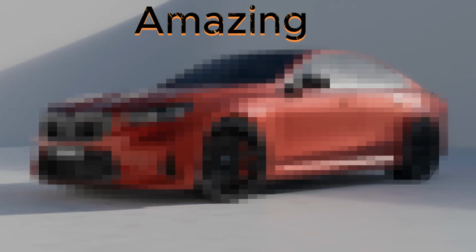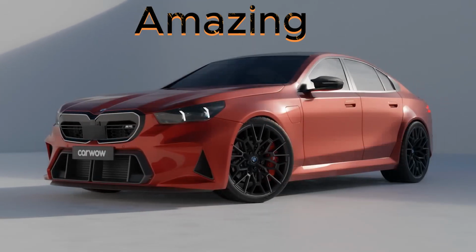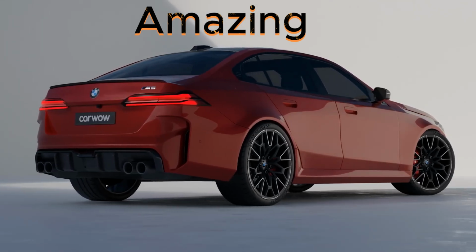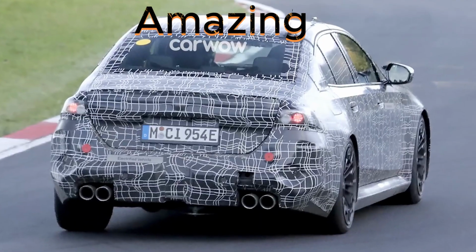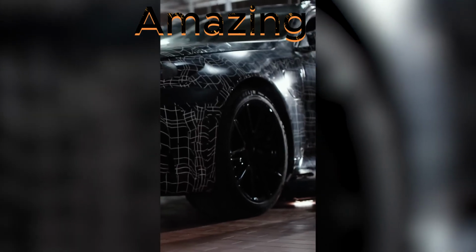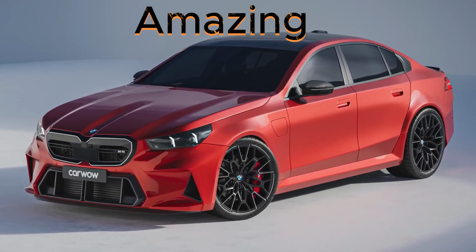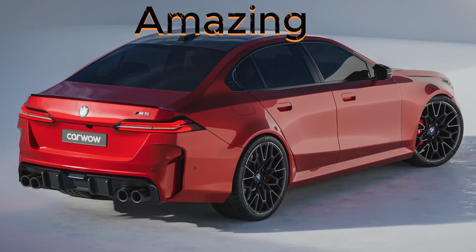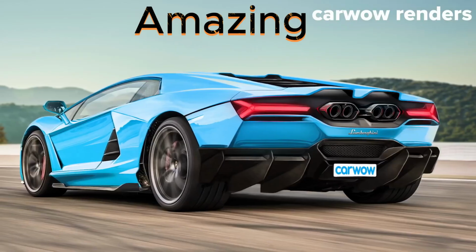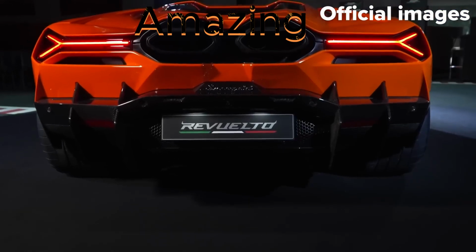To be clear, BMW hasn't officially revealed the new M5 yet. These images that you're looking at have actually been put together by our team of in-house experts. They've scoured through spy photos of official M5 prototypes. They've also used official teaser images from the new car. Plus, they've used their own insider knowledge to create this design. Now, these are the same people who predicted what the new Lamborghini Revuelto would look like. And as you can see, they got that spot on.